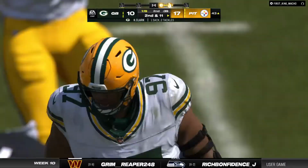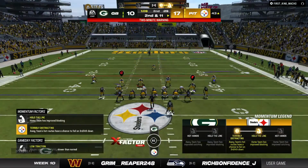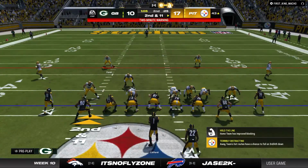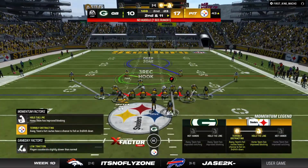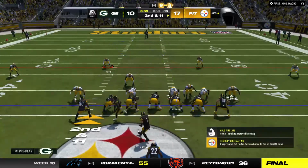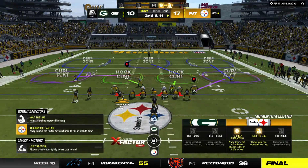Pressure comes, and down he goes. And they're going to speed things up here. Brings up 2nd and 11 at the Packers' 43-yard line. Now they'll audible to something else. Trouble, 38.